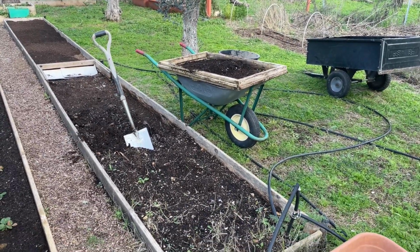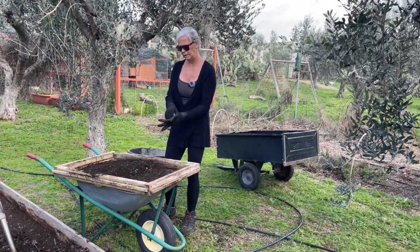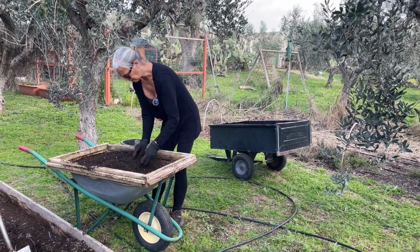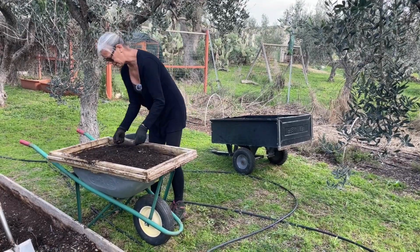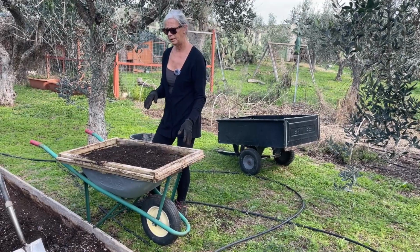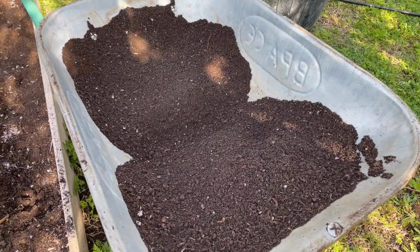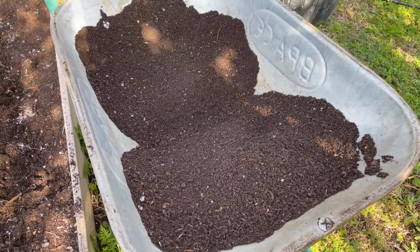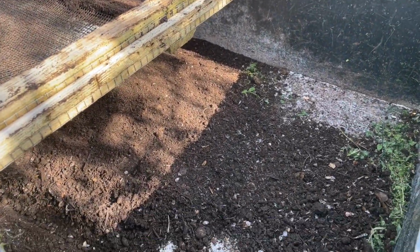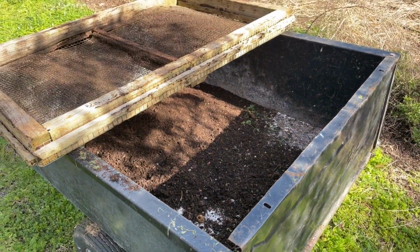Mandy's next job is to pull all the soil out of this pepper bed. I said I'm sifting the soil to get rid of the weeds and grass, and we're just rotating. So that's the soil after being sifted or sieved, whatever you want to call it. And the soil that doesn't make it into there is going in the trailer, and we'll use that for planting grass up in the main garden.